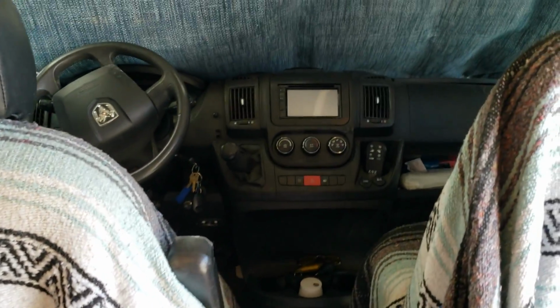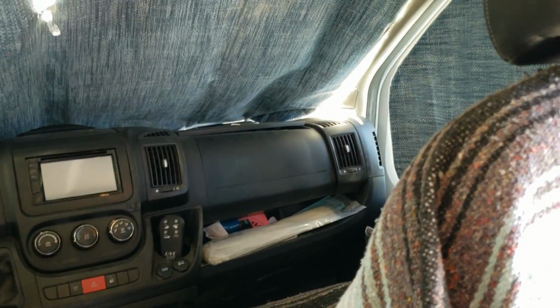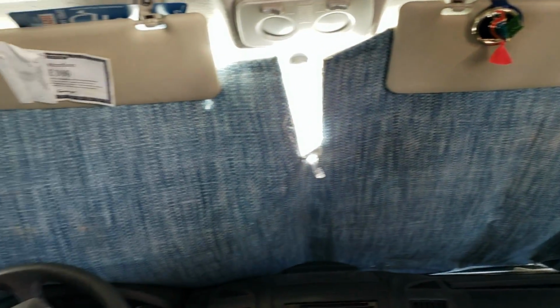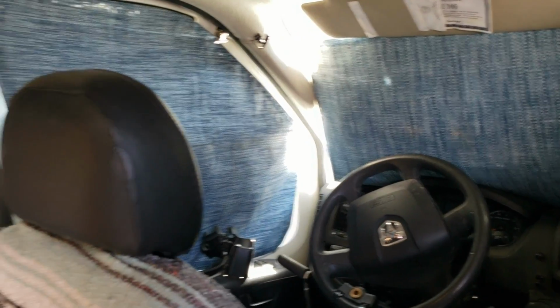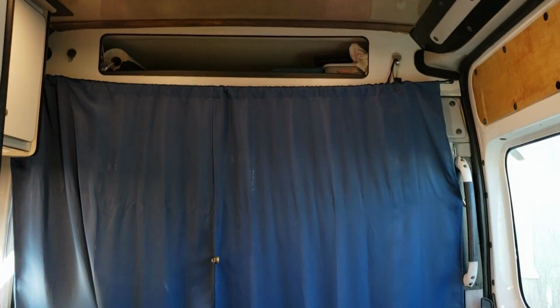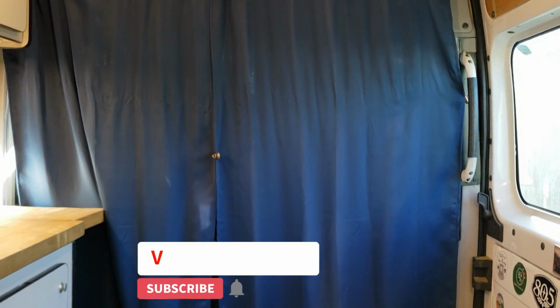These window coverings I made, with denim on one side and Reflectix on the other side to reflect the sun. When we're parked camping, this is usually how we have the cab. We also have a blackout curtain for when we are stealth parked.